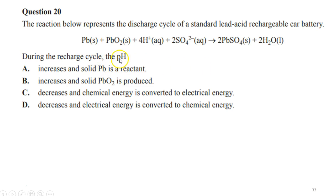During the recharge cycle, the pH, so this is discharge, you're using these, the concentration of hydronium ions has gone down, pH goes up. In recharge, you're doing the opposite. You're making more of these, the concentration of hydrogen ions goes up, so the pH goes down. So the pH decreases, and for recharge, you need to add electrical energy to recharge your battery. So you need to plug it in. So D.